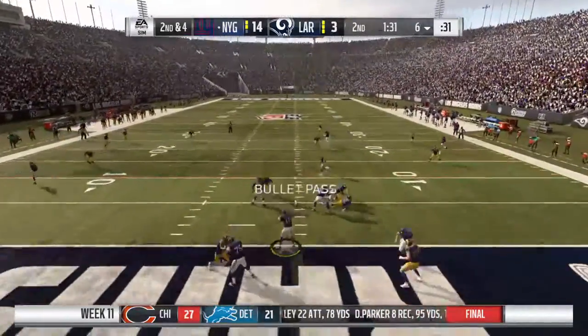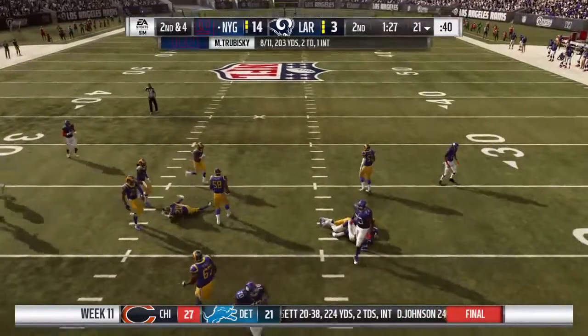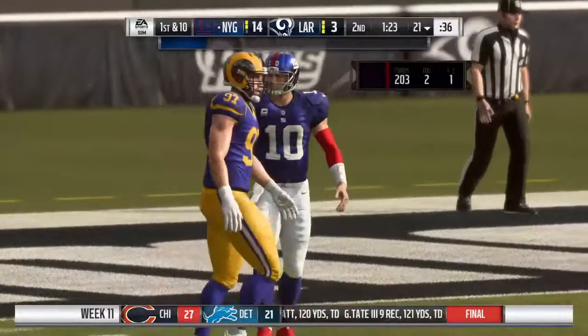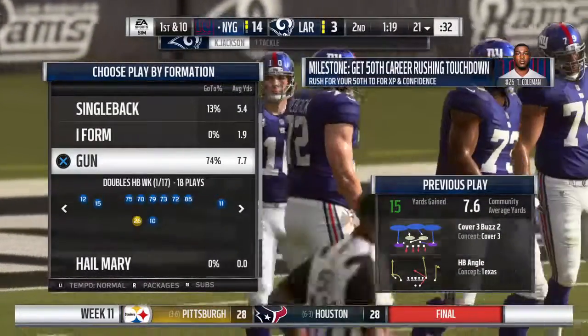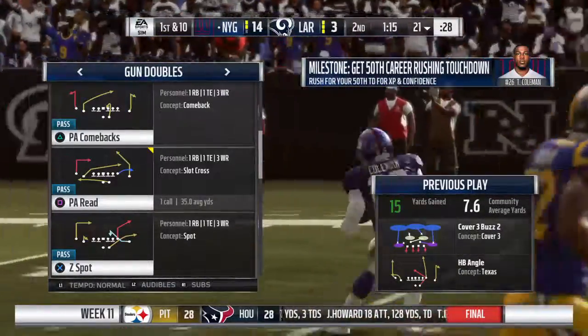From the shotgun is Trubisky. Now he'll dump it underneath to his running back, complete. And he's brought down, but not before they get it across the 20-yard line. It's a pickup of 15 and a fresh set of downs. And with that completion, he's now north of 200 yards here in the first half.